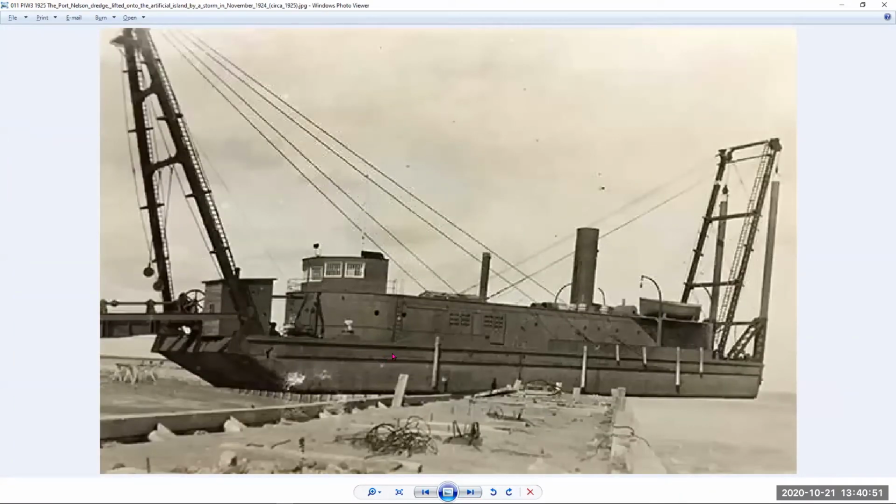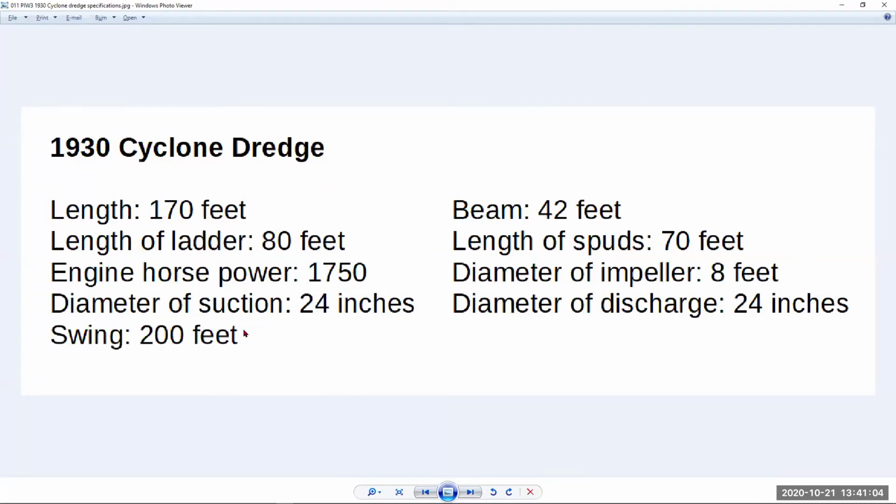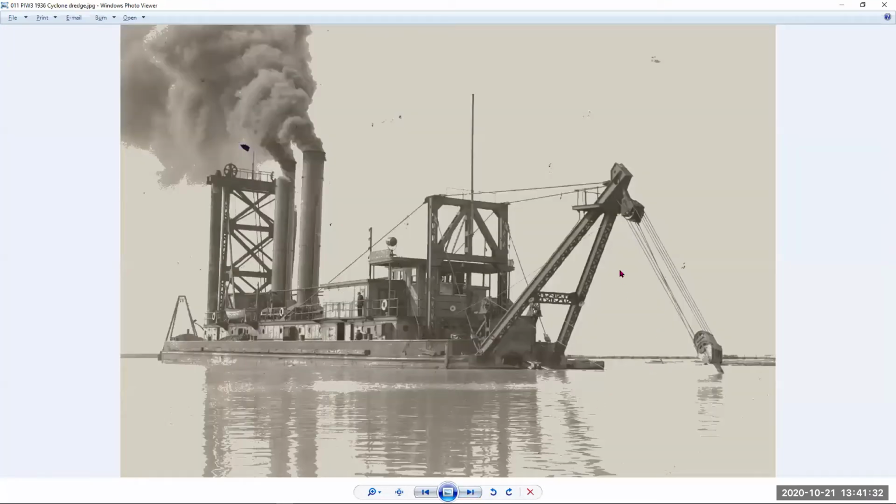This is another one of the dredges created at Polson Iron Works. This one went up to Port Nelson and had a very short life before it went aground in a storm. The Cyclone was a massive thing, as you can see from these statistics. 170-foot long dredge, one of the largest in the world, a beam of 42 feet. And it had a 24-inch discharge pipe, so it could move a lot of dredgeate in a hurry. And that's the big impeller digging up the bottom there, lifted out of the water in this shot. Normally it would be down in the water, pumping dredgeate up through the pipe systems.